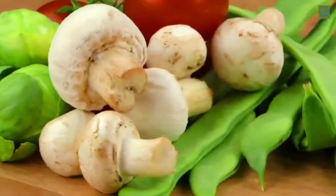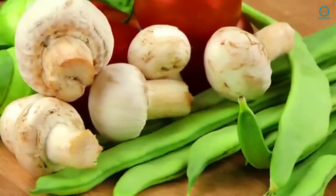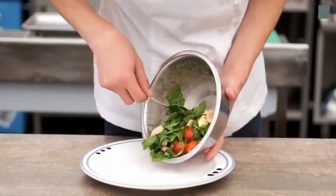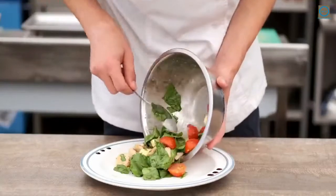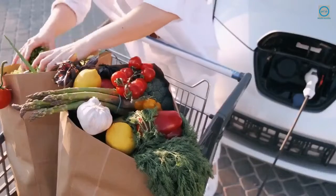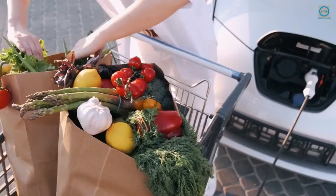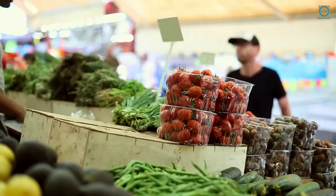In today's video, you will learn how to choose your vegetables to take only the best home. It is not a secret that to have a healthy diet, we need to eat fruits, greens, and vegetables. When buying them, it is important to pay attention to some points to make sure you will get all the benefits of the foods. But do you know how to choose vegetables at the market?